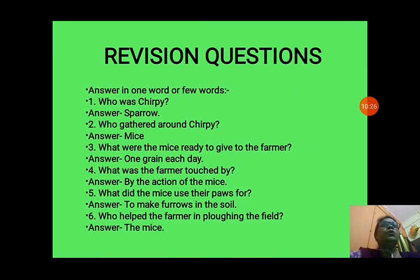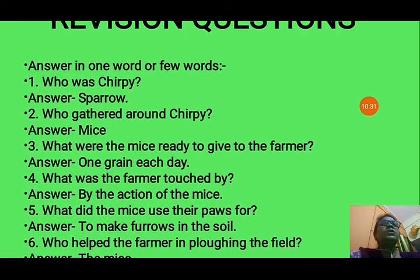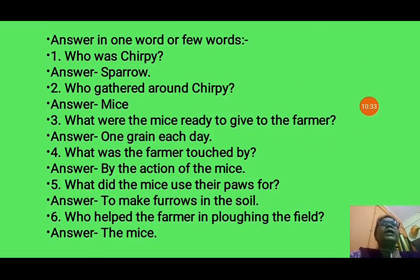So we will do some revision questions now, students. Let us see some revision questions. First is answer in one word or few words. First question is, who was Chirpy? In the story we have seen Chirpy was a bird, and that bird is a sparrow. Second is, who gathered around Chirpy? Mice. The whole mice living in the field gathered around Chirpy.